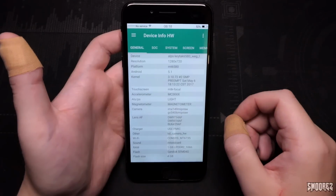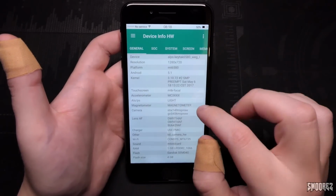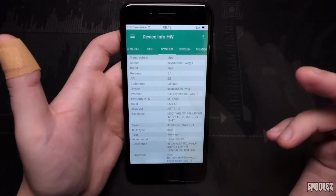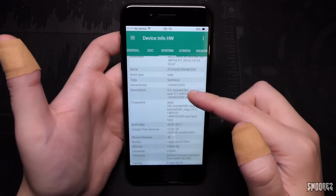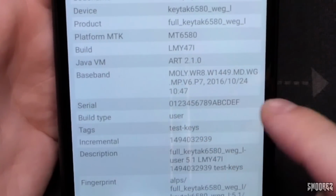We've got a 4GB flash module, but most of that is taken up by this iOS skin and the default Android system. Good old MT6580. System, not a lot in here. We've got the serial number somewhere. Oh, yep, there's a serial number. The unique one as always.